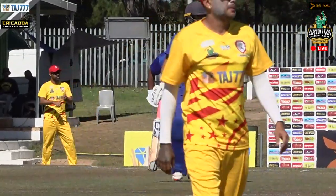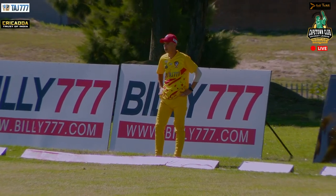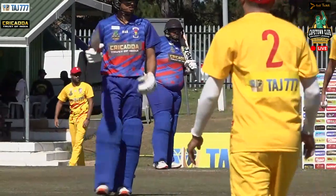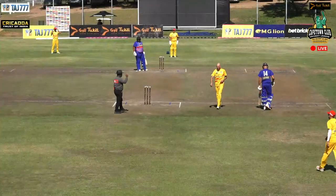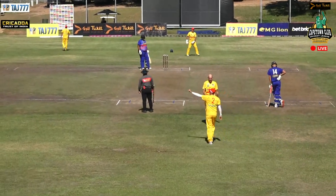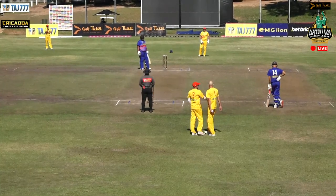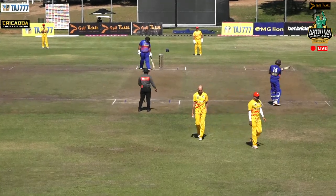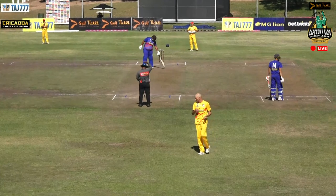Vivian Engelbrecht. He's going to start proceedings here with the ball. He's had a good tournament. Contributed with ball, contributed with bat. And the Yellow Brigade just couldn't get things going here for themselves in this tournament. As such, they've yet to win a game. And there we see the keeper. That man standing at short, fine, very fine. So, very interesting. Vivian Engelbrecht, man wearing number one. Seam bowler here for Yellow Brigade, Northern's Goodwood.